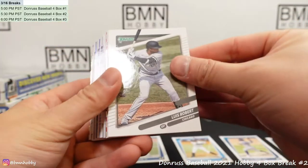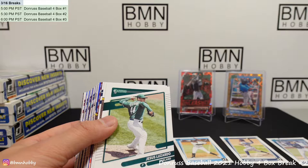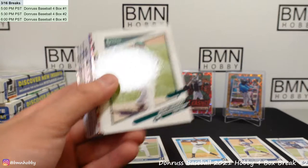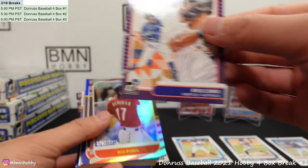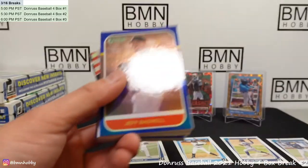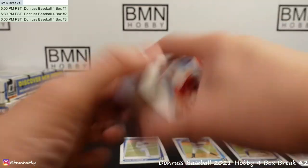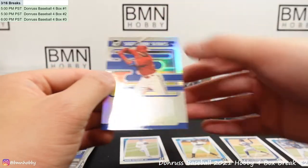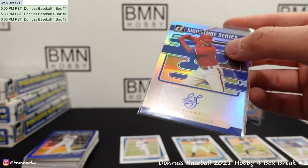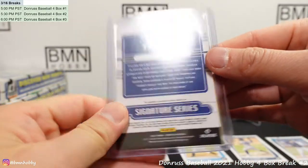All right. Luis Robert. Didi. Wow. Okay. Luzardo. Rod Carew. Francisco Lindor. Kyle Lewis. Diamond Kings. Big Puma to 2021. Jeff Bagwell. Blue. Lance Berkman. And there is our auto, Ladoy Taveras for Texas. Nice. Congratulations on that.